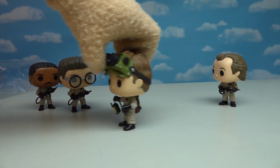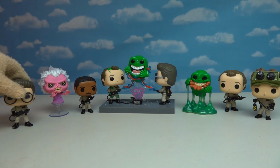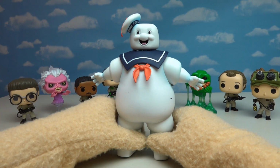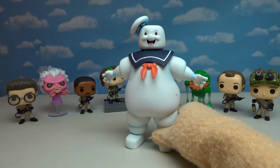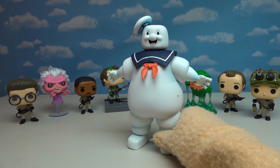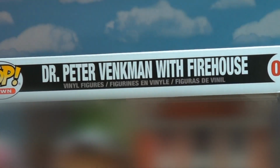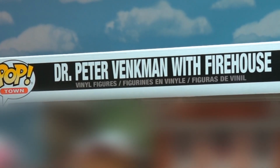Get in this trap. I can't believe how many Ghostbuster Funko Pop figures we got in this entire line. In fact, I think the only guy we're really missing is the Stay Puft Marshmallow Man. A Funko Pop of that guy would have been awesome. But of course we got the next best thing, and that's this last item right here, which is Peter Venkman with the Ghostbusters Firehouse. Now that's what I'm talking about.